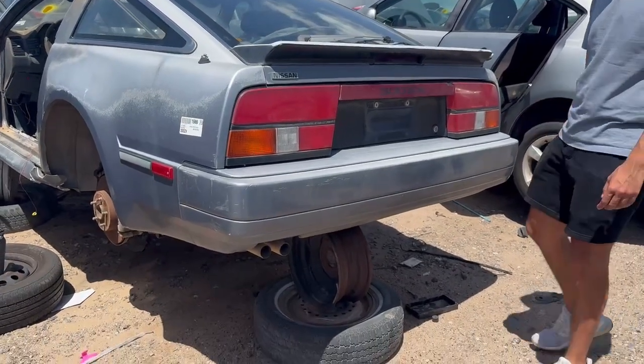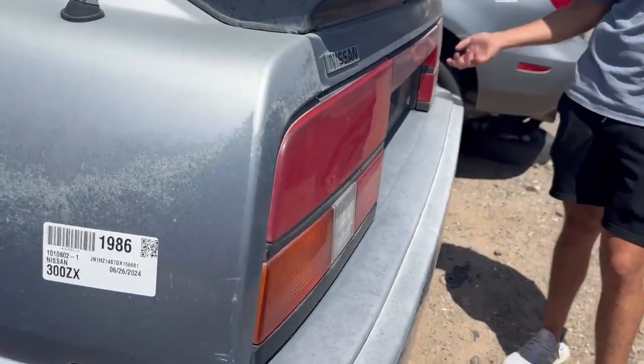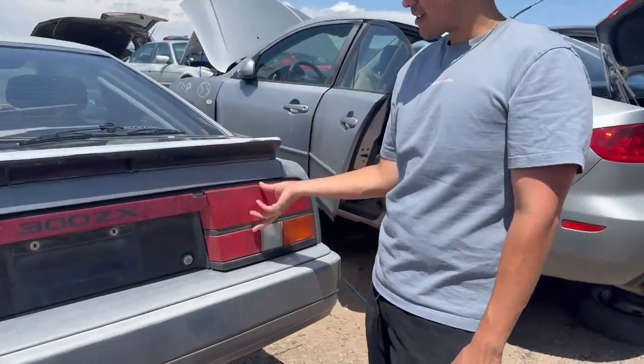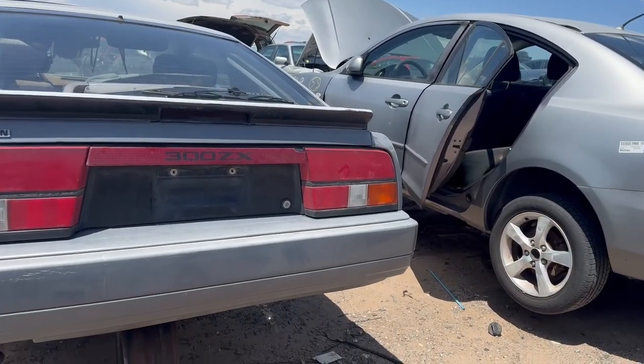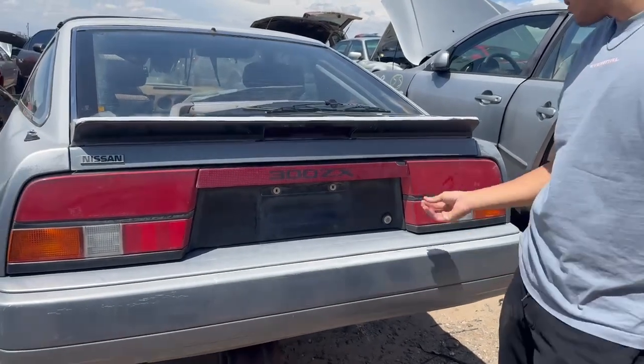And your taillights are good and everything? My passenger one has a tiny little crash in it, and I was debating just taking them, just in case I wanted to do something. Yeah. We can have an extra set to do clears. I think they're only like $15 a taillight or something like that. The reflectors are in good condition.